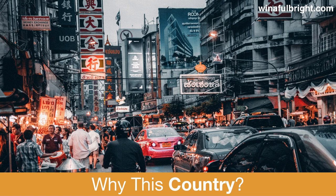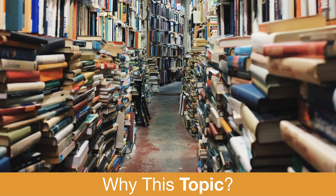And from looking at the Fulbright website, you can tell that different countries have different priorities. You need to propose a project that aligns with that country's stated priorities. The second question that a successful application answers is, why this topic? How will you do this topic, and why does this topic fit A, both your host country, and B, you?